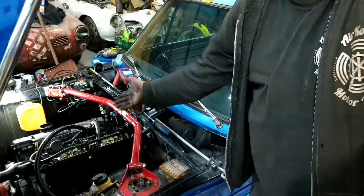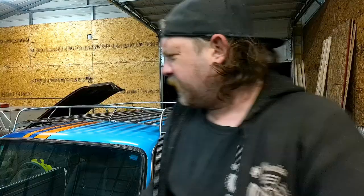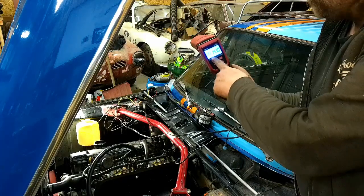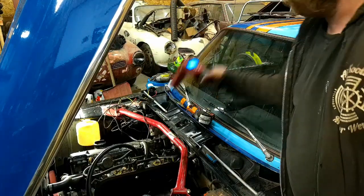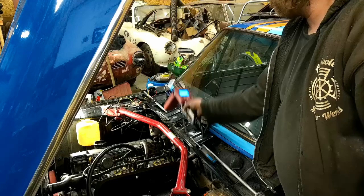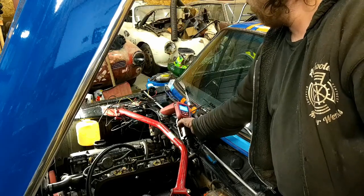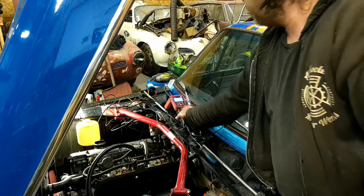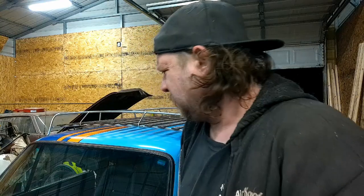Slight update for you. Car's running nice and smooth. One thing I did notice, because I haven't taken off my timing light yet, is, can you go over here? I don't know if it'll pick up. She's running 12.1, 12.2. It's not charging, or it's hardly charging.